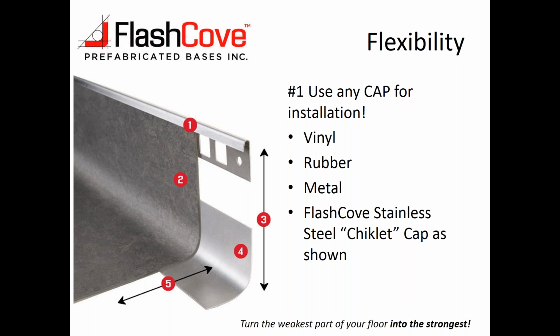A couple of the key benefits of our cap: you can see there's a small hole and there's a square. The squares act when you're actually installing the product. Our recommendation, as you watch our video, is that as you're putting the pieces in and you've got the adhesive on the back, you slide the cap over it as you're putting the material in. So the squares help to grab hold of the chiclet cap and hold it in place. So that's for the adhesion against the wall. The small holes can actually be used with mechanical fasteners.